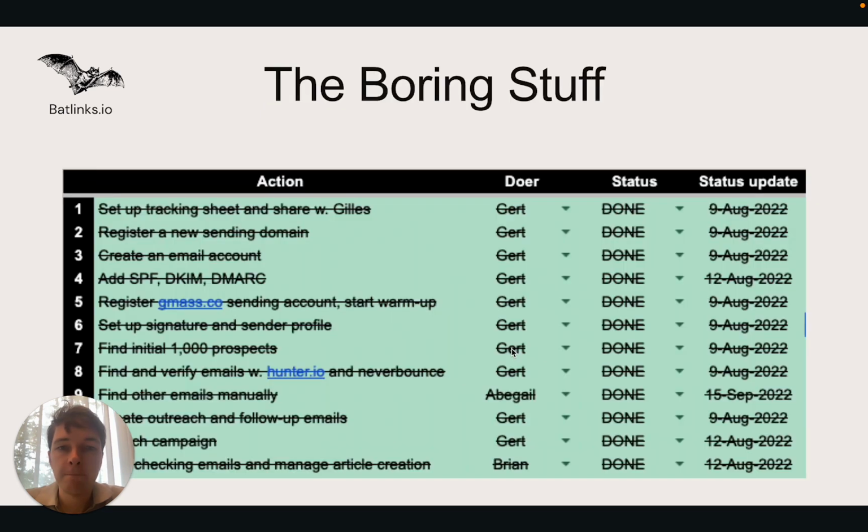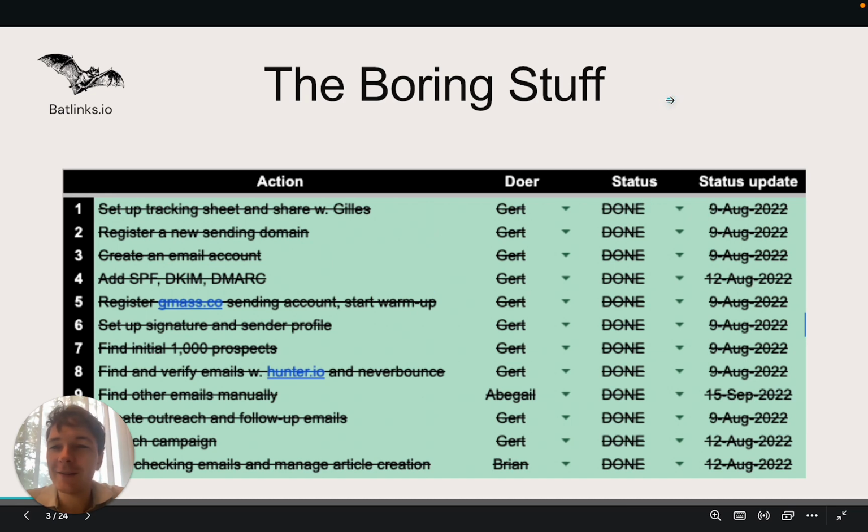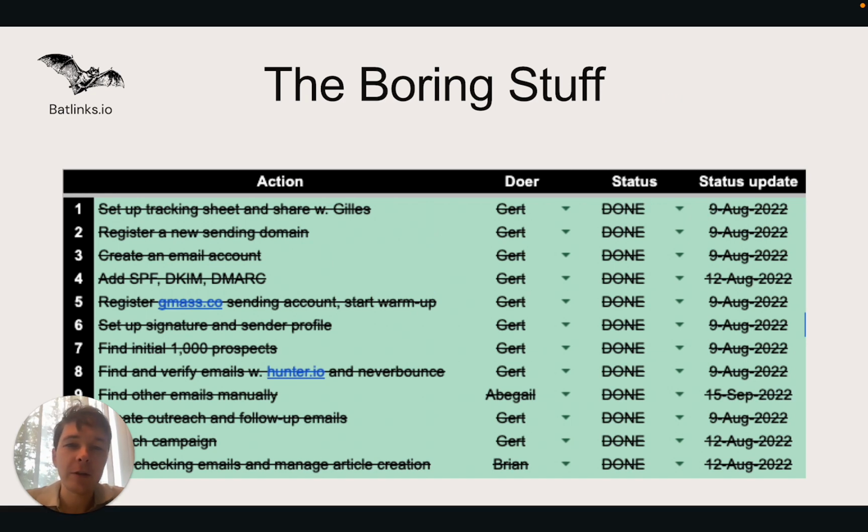And then the boring stuff, which I'm not going to go over, but it is part of our process: setting up the tracking sheet, sharing it with the client, and registering a new domain to send out outreach emails, because we don't want to use our client's main domain for that.